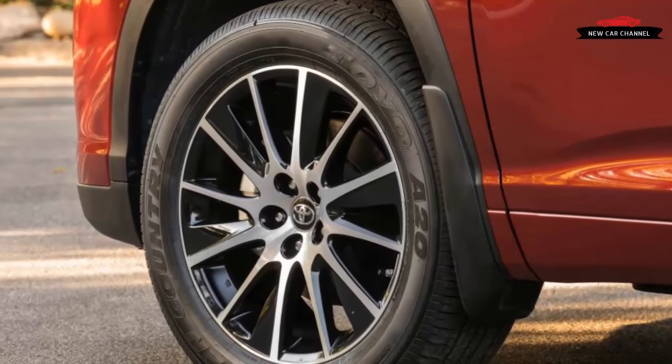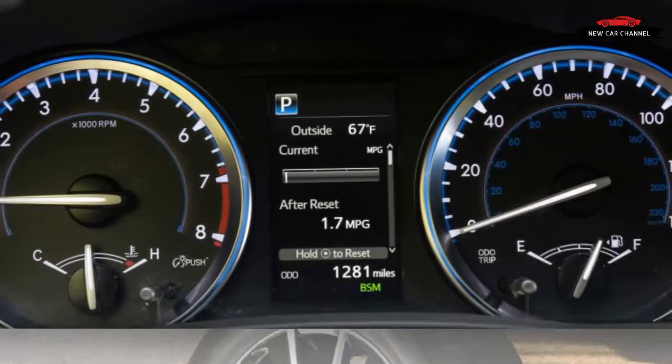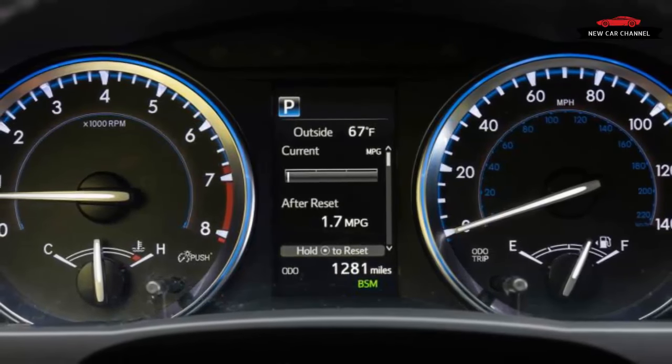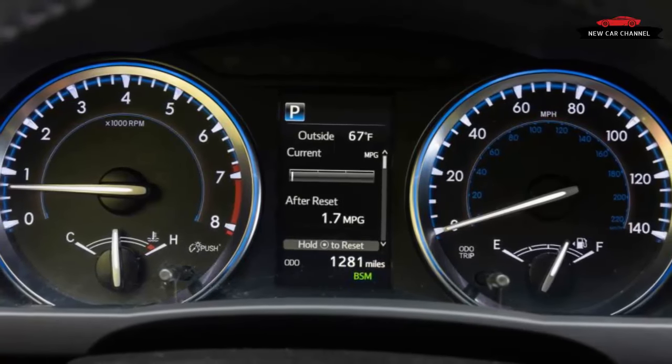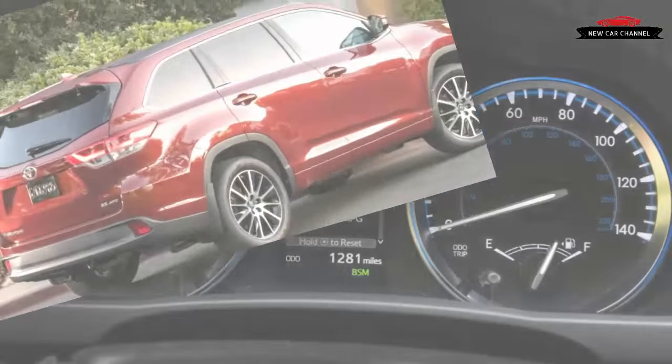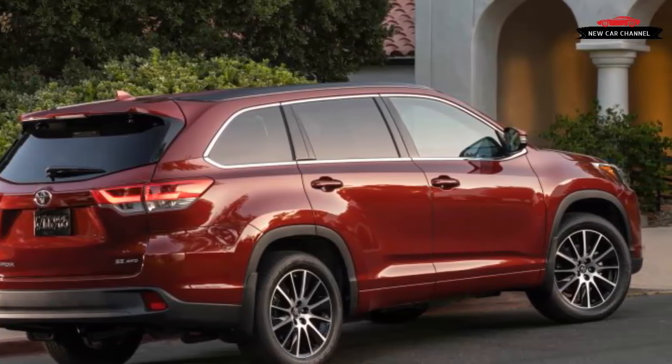world. For 2017, however, Toyota has added a bit more spice to the recipe in the form of more powerful and efficient V6 and hybrid powertrains, while also updating the popular SUV's styling. It even cooked up a new variation in the form of the Highlander SE.